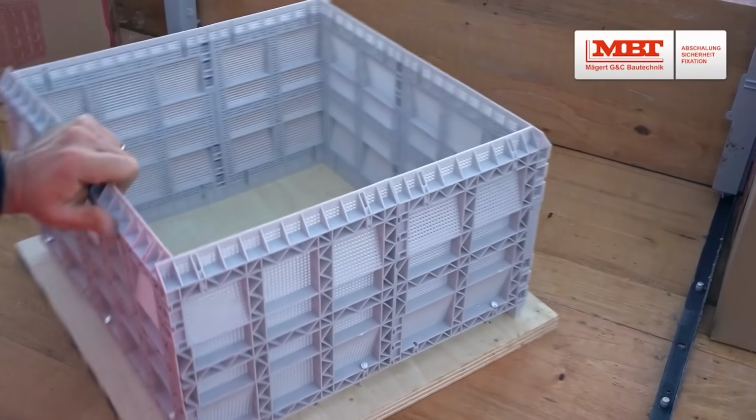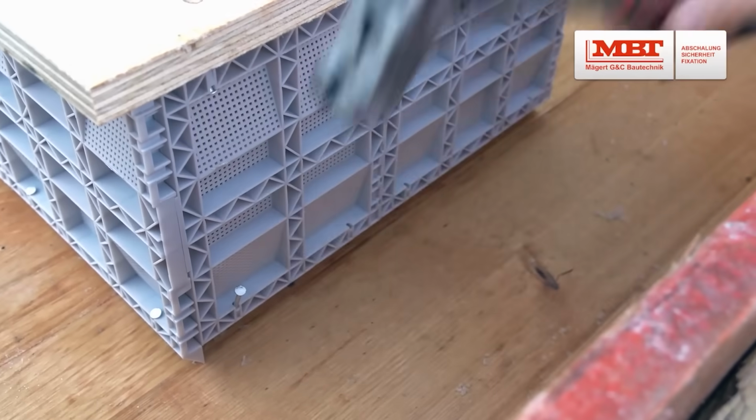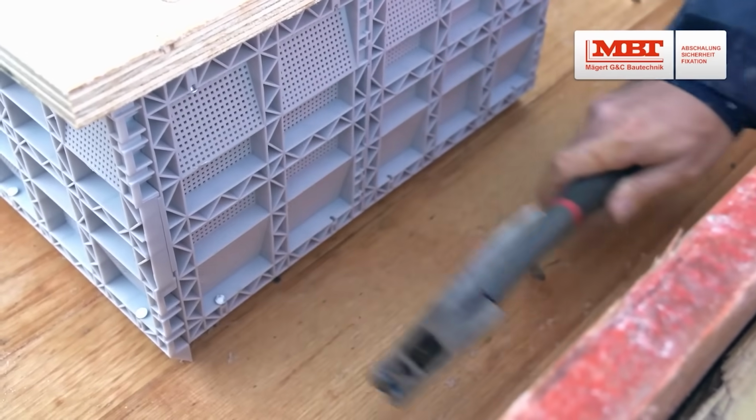The mesh-like wall structure gives the boxes excellent grip with concrete, and once the concrete is poured, Steck-Box stays in place, saving builders even more time.